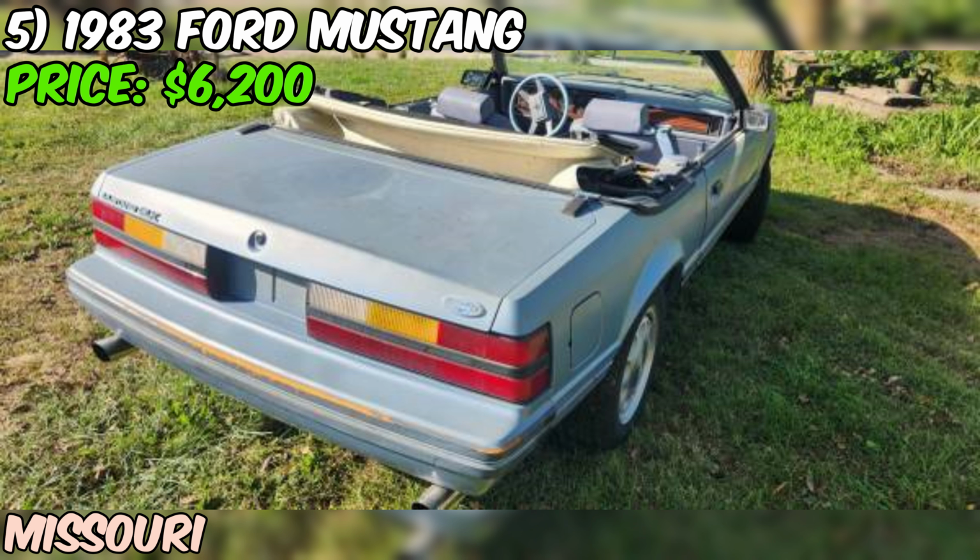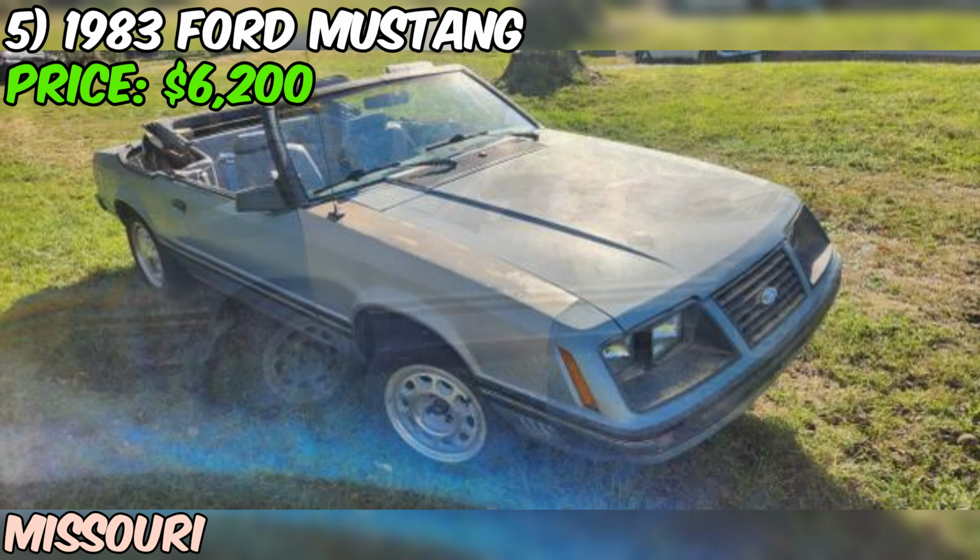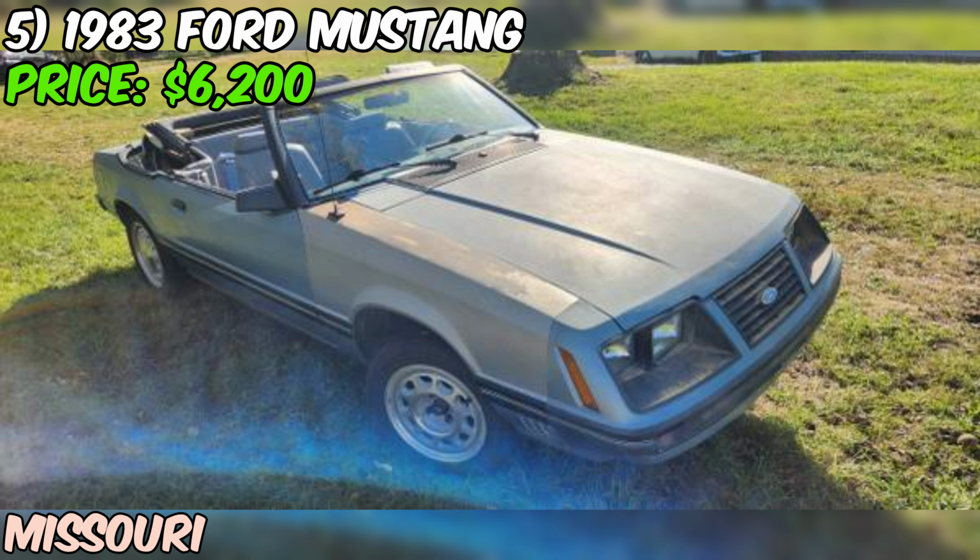Now let's talk about the condition. The seller has listed it as fair, which is a bit of a red flag. They don't go into a lot of detail about what that means, so it's hard to say exactly what kind of shape the body and interior are in. There could be some rust, dents, or other issues that will need to be addressed.